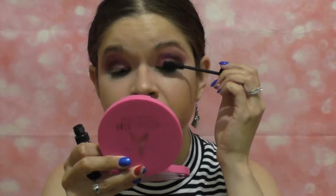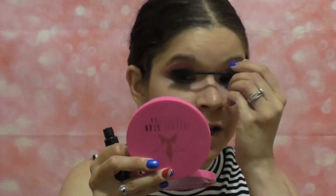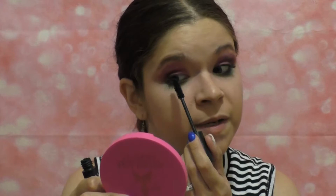This came out a little while ago. I didn't get it in my last NYX haul that I got the palette and the pigments in, but I just figured I could use some more NYX. This mascara is okay. It's not really a favorite. It's just kind of mediocre.